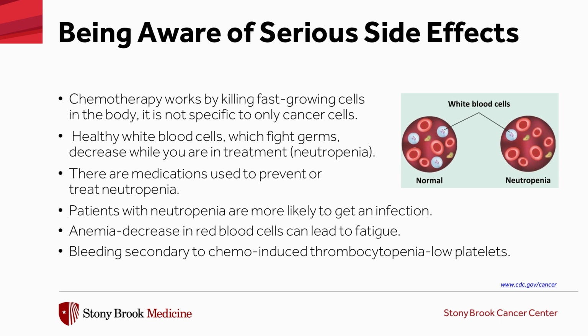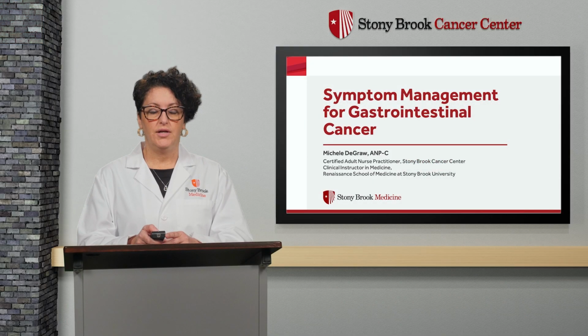The neutrophils are the part of the white blood cells that fight bacteria. So oftentimes, if their white blood cells or neutrophils are too low, the chemo will be held and an injection may be given to raise those white blood cells. There are medications used to prevent neutropenia also, like Neulasta, and that's something you may get along with your chemo regimen. Patients that are neutropenic are at very high risk for getting an infection, and this is called an oncologic emergency. Any fever of 100.3 or greater when neutropenic must go to the emergency room at once.